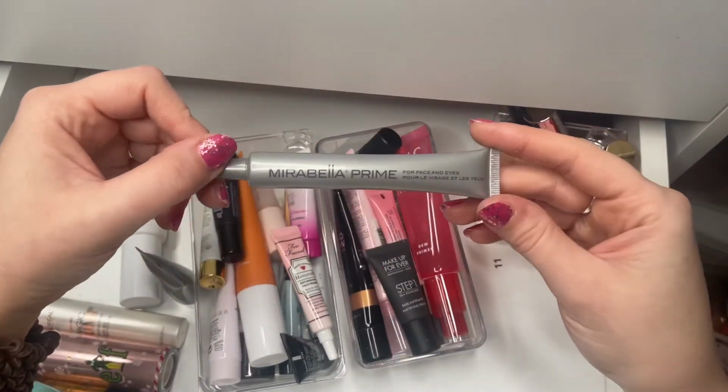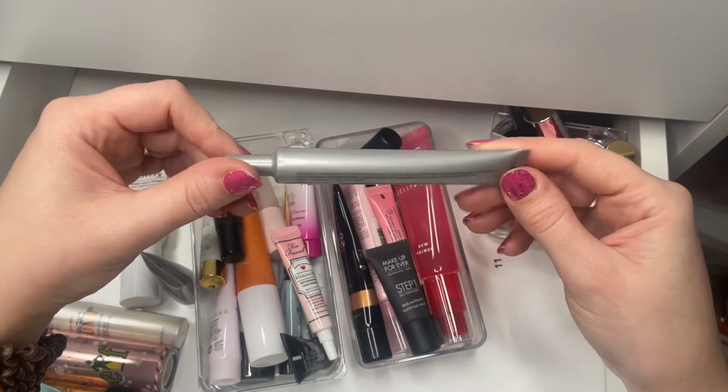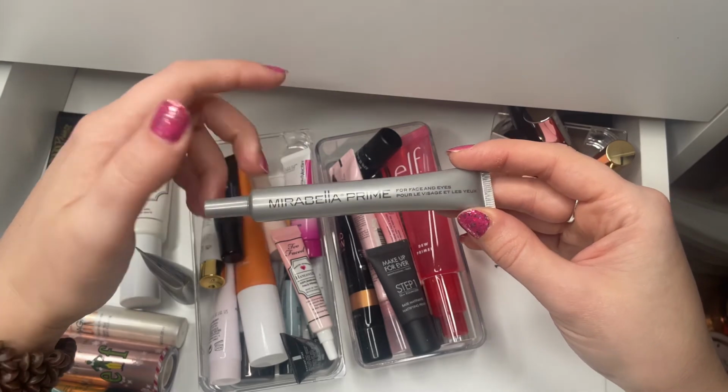All right, this one I got from a BoxyCharm, I believe. This is the Mirabella Prime. This is for face and eyes. And yeah, I haven't really used it much, so I can't really tell you too much about it. But there you go.